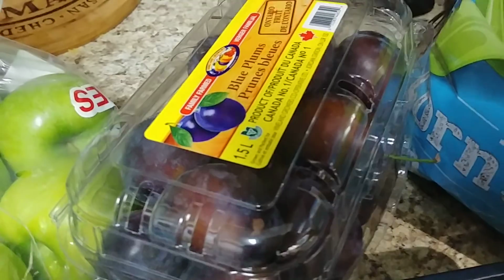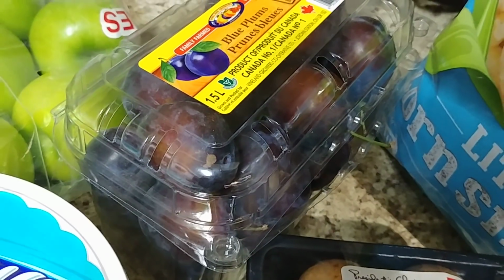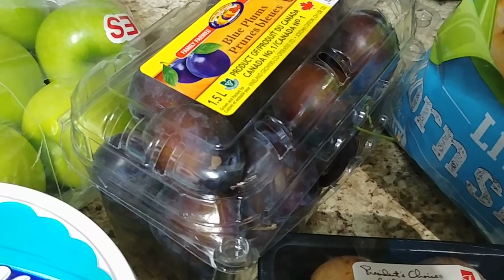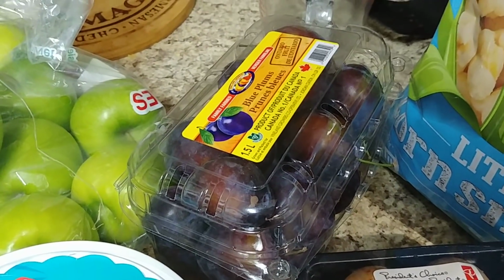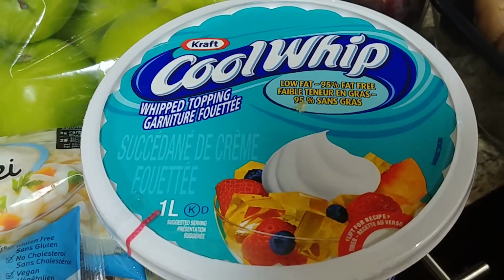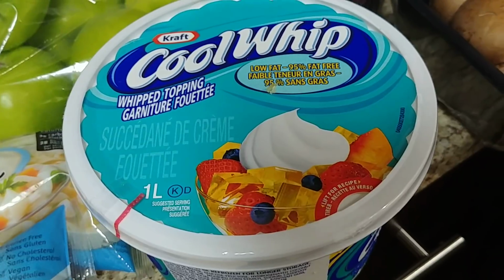And they had the prune, not prunes, they look like prunes, but they're blue plums. And I love blue plums. I love to put them in my oatmeal and heat it up. And the syrup from the plums is absolutely delicious. If you haven't tried that, you need to try that, okay? Some ultralight Cool Whip, of course. Add some PB2 powder or some of your favorite pudding, or on top of your yogurt, on top of your fruit.